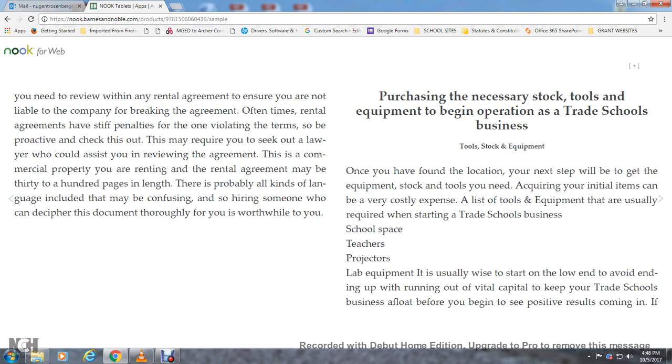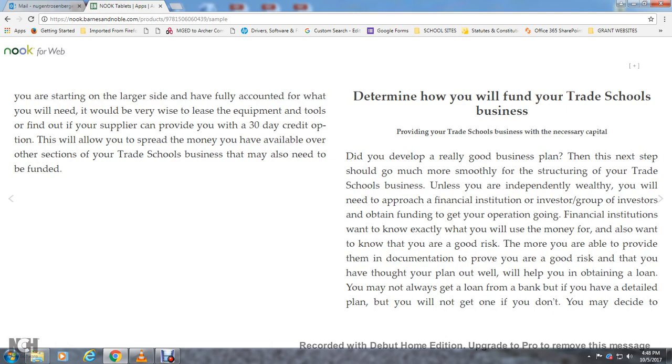It is usually wise to start at the low end to avoid running out of the vital capital that keeps the trade school business afloat before you see positive results coming in. And if you are starting on the larger side, you have to account for what you will need. It will be very wise to lease the equipment and tools, and to find out if the supplier can provide you with up to 30-day credit. This will allow you to spread the money you have available over other sections of the trade school business, which may also need to be funded.